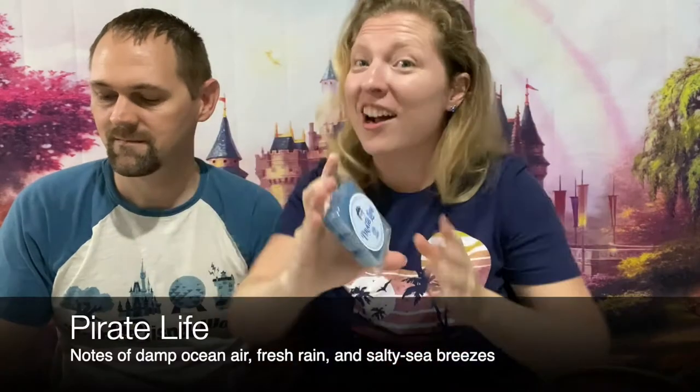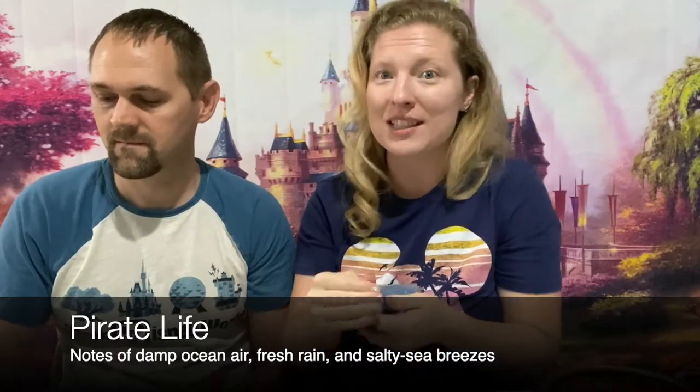We've got Pirate Life next. This one's a nice bright blue color. We have gotten this one before, and if I remember, it smells pretty much like pirates. Yeah, it's definitely got that smell to it. It's like when you're going along in the boat on Pirates, and it's the smell of the water, the scent they pump into the water on the ride.